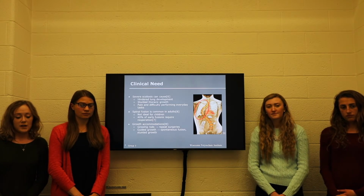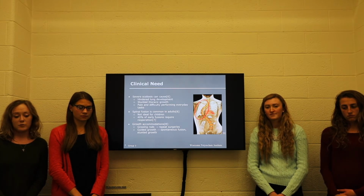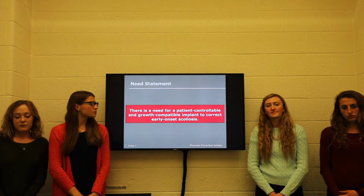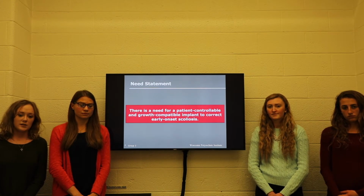There are treatments that allow for growth, such as growing rods and guided growth, but these either require repeated surgeries or can result in spontaneous fusion and stunted overall growth. Therefore, there's a need for a patient-controllable and growth-compatible implant to correct early onset scoliosis.